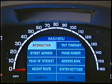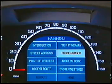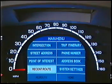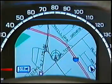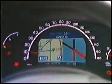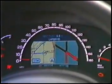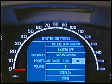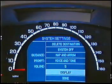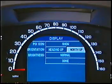Destinations can be entered by specifying an intersection, a street address, a business phone number, a point of interest, or an address stored in the address book. You can also use a recent route or the map cursor. While en route, navigation information can be displayed as a map, turn-by-turn instructions, or a combination of the two. Voice or tone audio prompts and their volume, screen brightness, map orientation, and other features can be adjusted under the system settings menu.